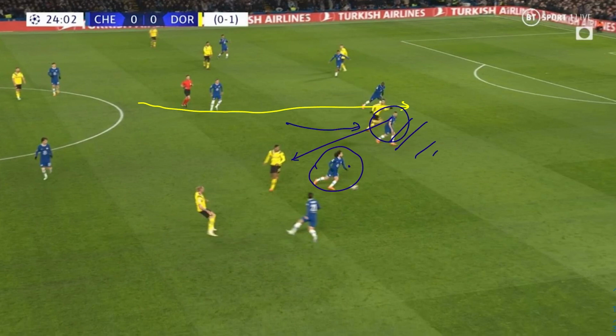This was something that Borussia Dortmund were constantly looking to see how vigilant the centre midfielders, the forwards were at covering for their very aggressive defenders.